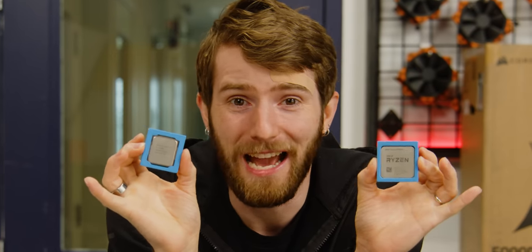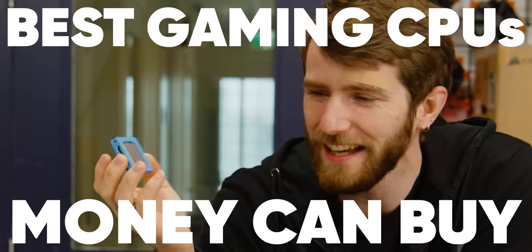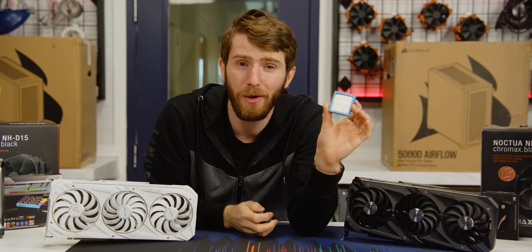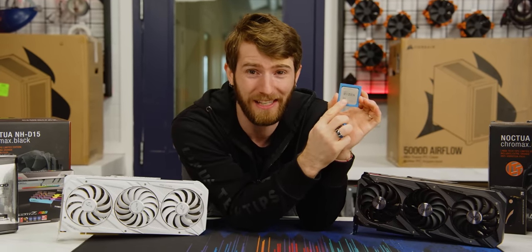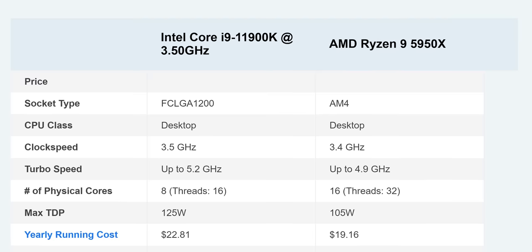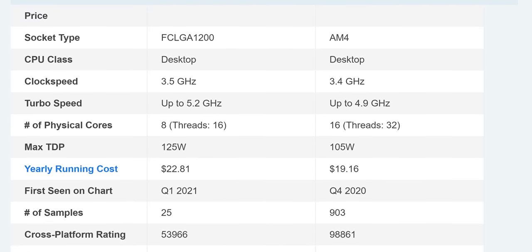In my hands right now are the best gaming CPUs that money can buy. Representing Intel, we've got the brand new 8-core Core i9-11900K, and representing AMD, we've got the, well, it's not brand new, but based on how hard these things are to get, it is a hot commodity. 16-core Ryzen 9 5950X. These are, on paper, the most powerful chips from either manufacturer.